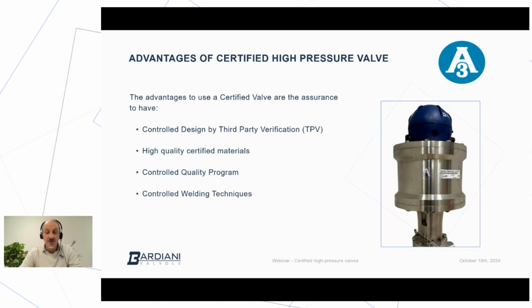And all these factors together ensure a superb valve solution because we produce all the parts in contact with the product from a solid bar of stainless steel. And it's very important for the high pressure process.